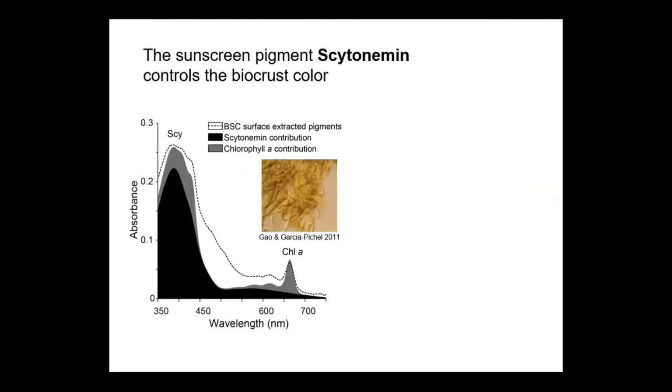So then we thought about how to explain that difference, and we know that the color of the crust is due to pigments. So I extracted full pigments from this crust, and here you have the absorbance of these pigments, and this is the wavelength, so it's just like a regular spectrometry in the visible. The dotted line is the full spectrum of the total crust pigment, and I overlaid the absorbance of two pigments that we know are there. One is cytonemine, and the other one is chlorophyll A.